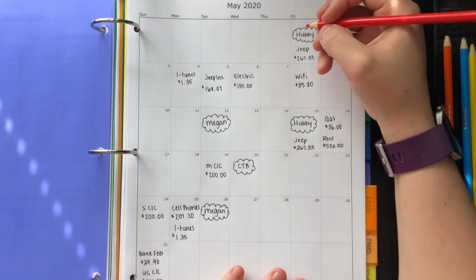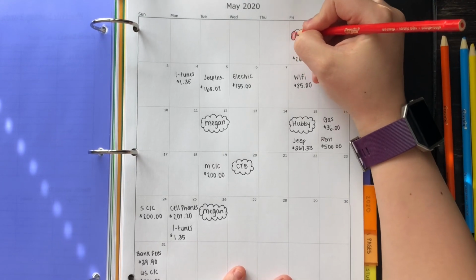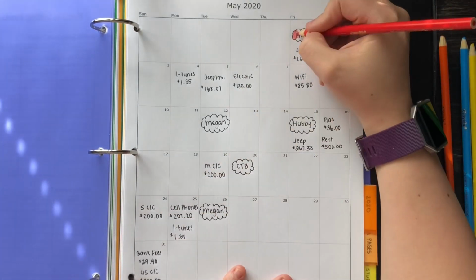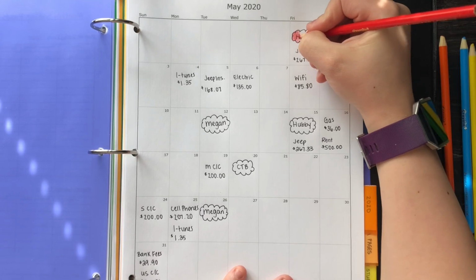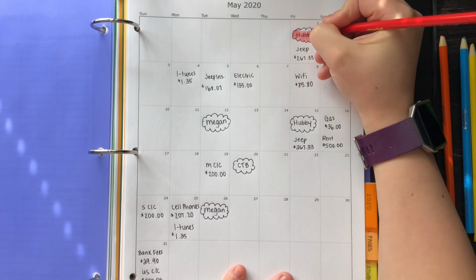I like to go in rainbow color order and just color in, oh my God, I can hear my daughter screaming at her dad in the background. They are playing in the living room like crazies.